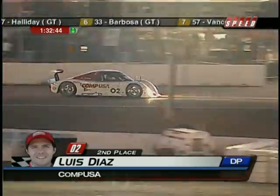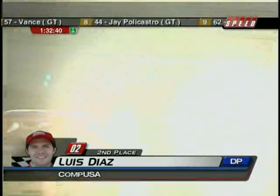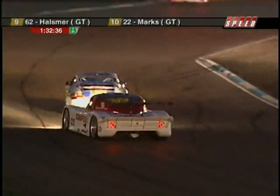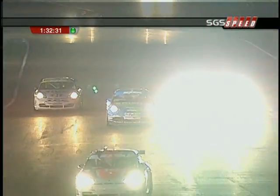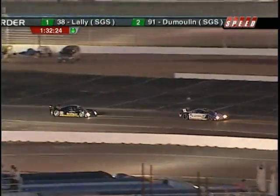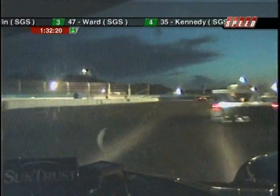Here is Luis Diaz. This is the Mexican car. He and Jimmy Morales in the 02 Comp USA car. Speaking with Jimmy earlier this weekend, he said they had tremendous feedback in Mexico. Of course, they watch it on Speed Channel, and a lot of people were very, very excited about their run at the recent Homestead race. Here's the battle for 6th between the RX.com Doran and the Pontiac Howard Riley.